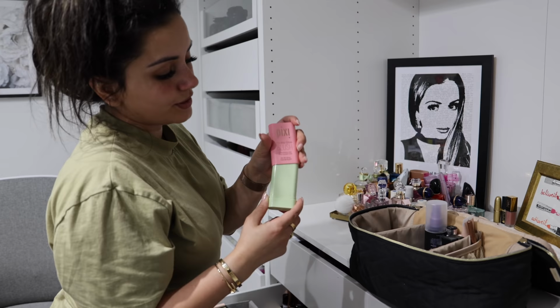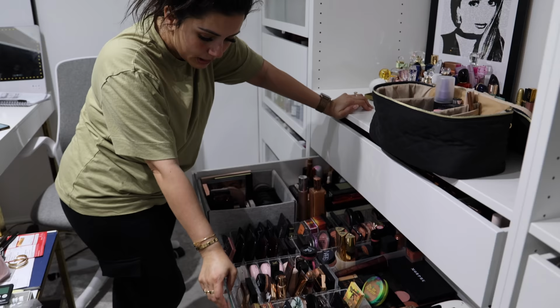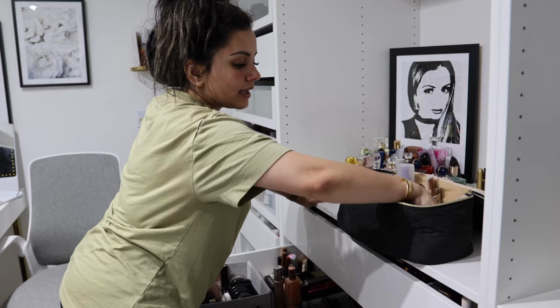I feel like this is too many blushes. Do I need to take one out? Nah, I got loads of space. I'll keep it in there. Okay, cool. Bronzer-wise, I think I'm gonna keep it easy. I'm just gonna take a Charlotte Tilbury one because I just can't go wrong with this. It's huge, but it's okay. And I think that is all, actually.